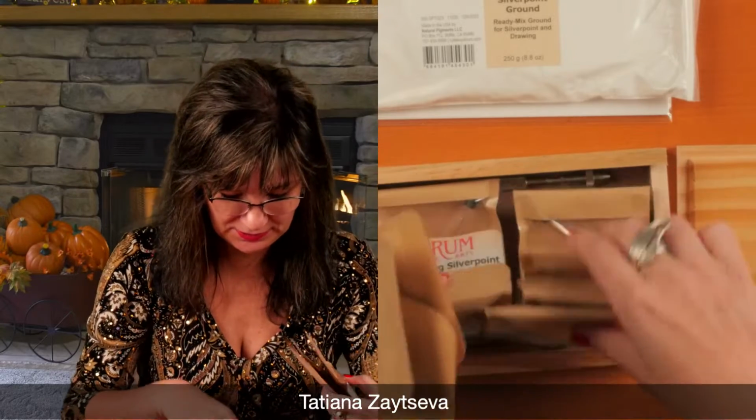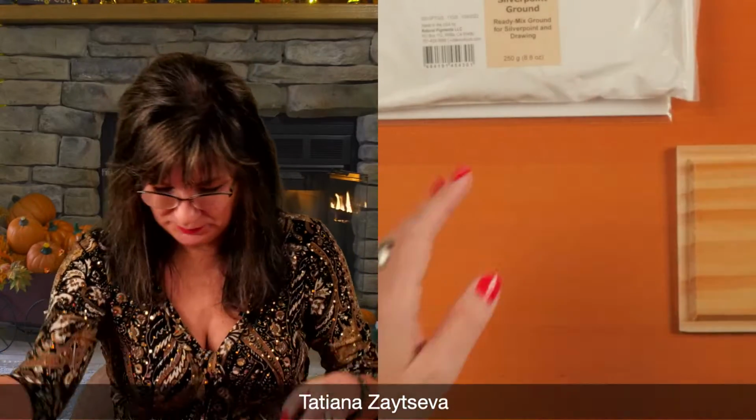And here are your beautifully packed silver points. Okay, so we finish with this, and we had one question about the silver point.